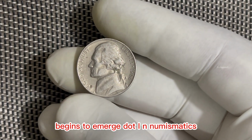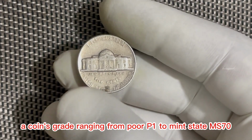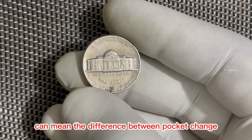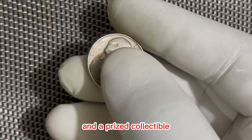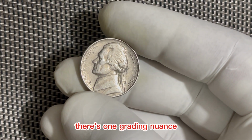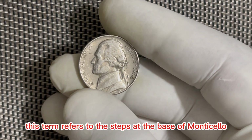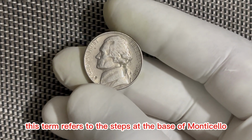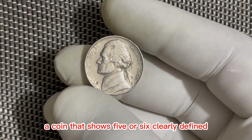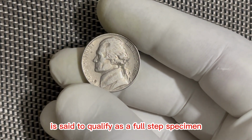In numismatics, condition is everything. A coin's grade, ranging from poor, P1, to mint state, MS 70, can mean the difference between pocket change and a prized collectible. But with the Jefferson nickel series, there's one grading nuance that collectors are obsessed with: full steps. This term refers to the steps at the base of Monticello on the reverse side of the coin. A coin that shows 5 or 6 clearly defined, uninterrupted steps is said to qualify as a full step specimen.